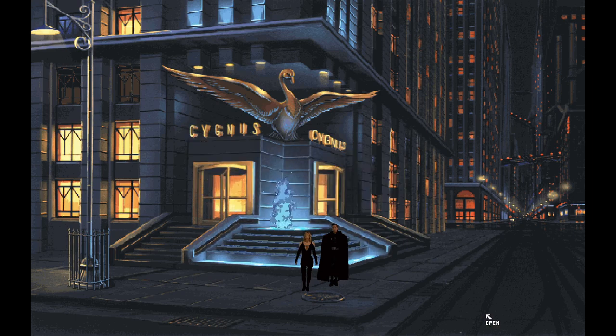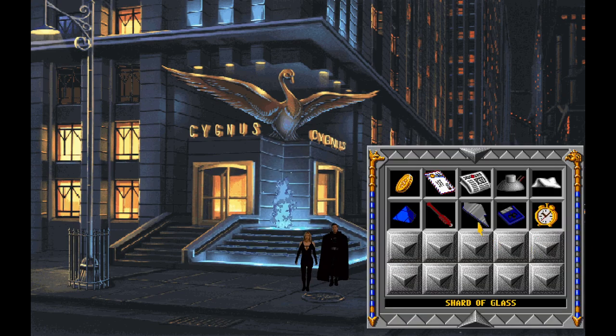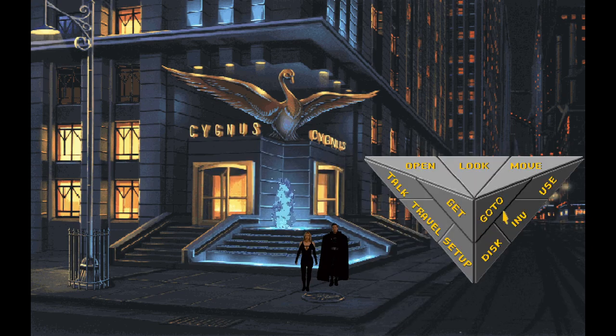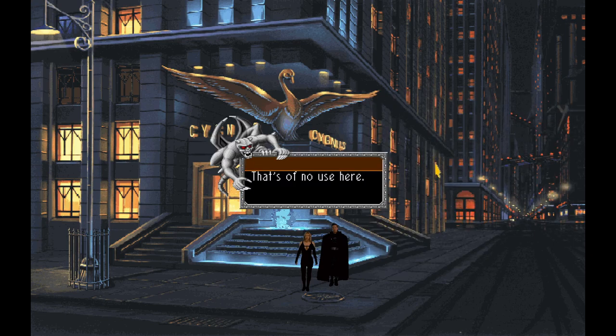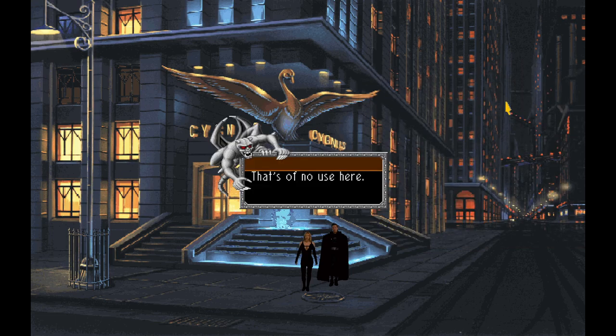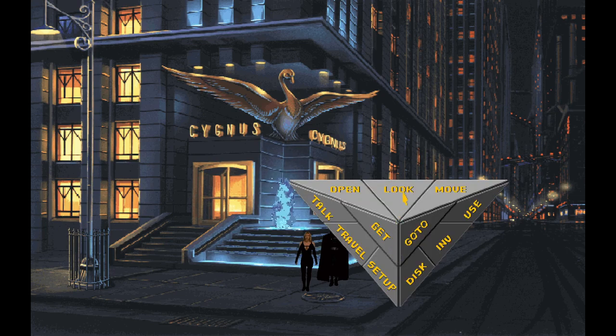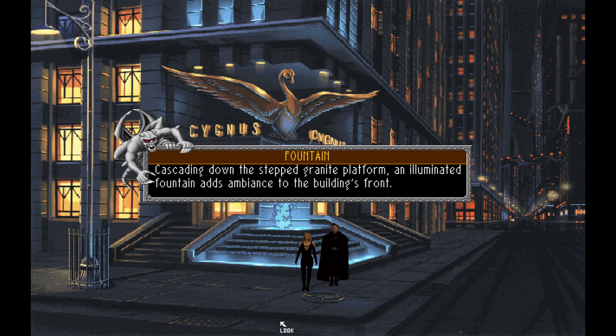Oh, can we? I can't get a good grip on it. All right, it looks like I can. I just need a tool to open this. A shard of glass is not going to do it. Neither is a glass cutter. No. I don't think I have anything that can open up this manhole cover. But I guess going into the sewers is a thing we will do at some point.